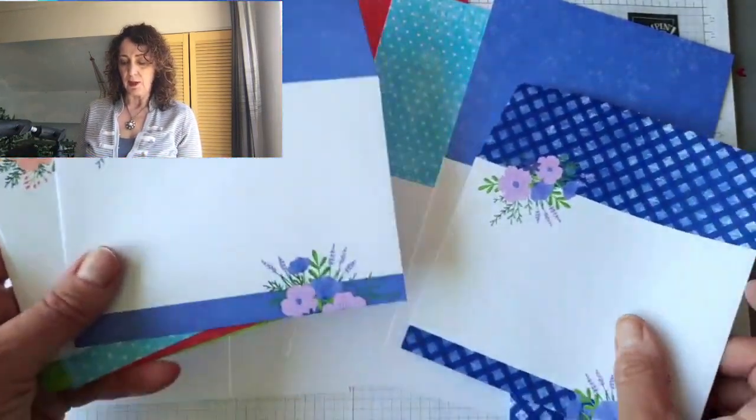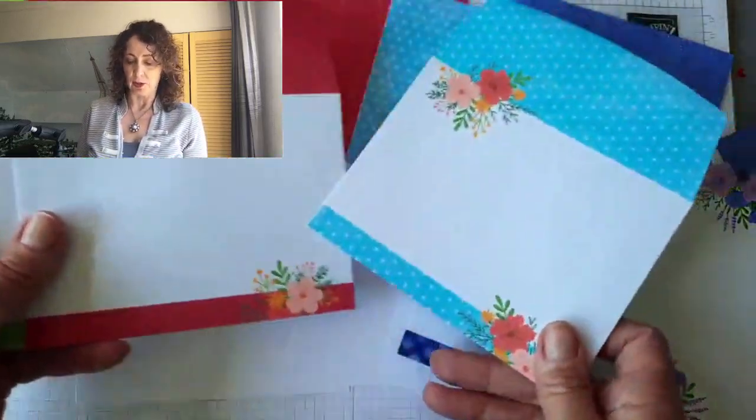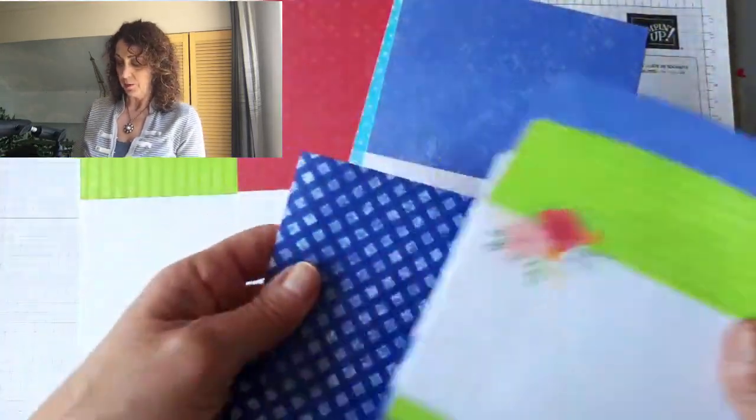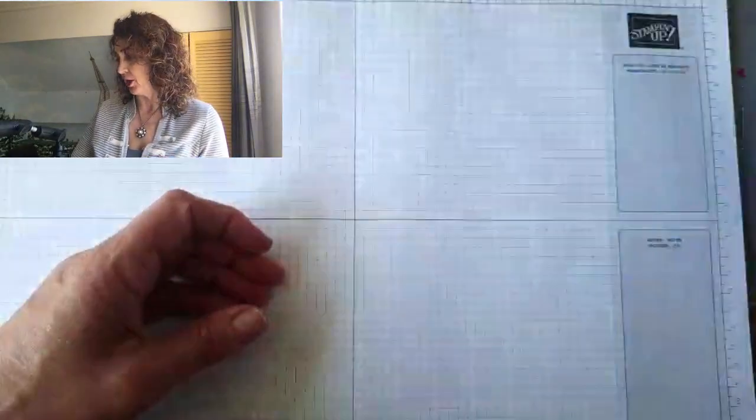So this is part of the Tea Boutique suite. I think, at least I think that's what it's called. So I'm going to be using that stamp set as well. So those are the envelopes. These are the card bases. It just makes it so easy to make some pretty cards.